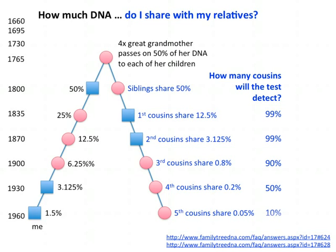Another big question that people ask is, how many cousins will the test actually detect?